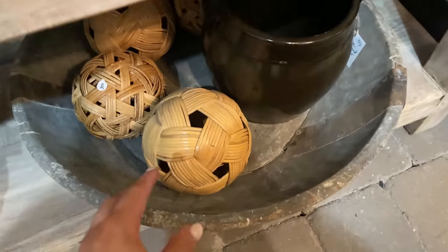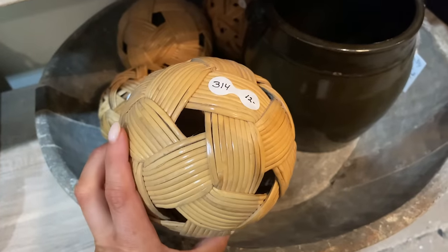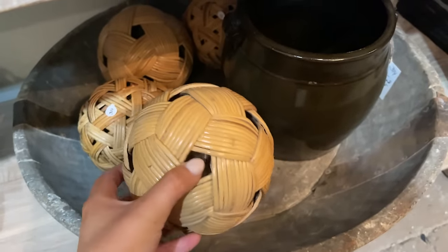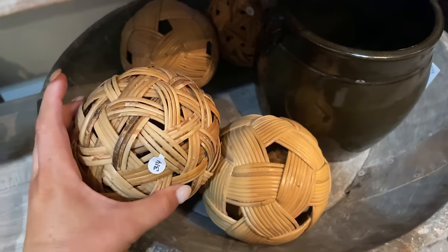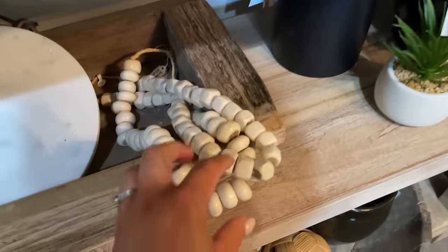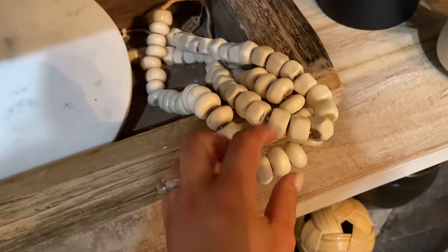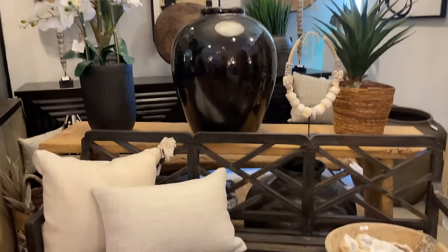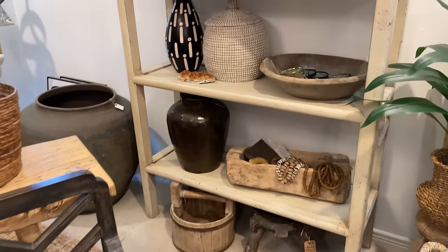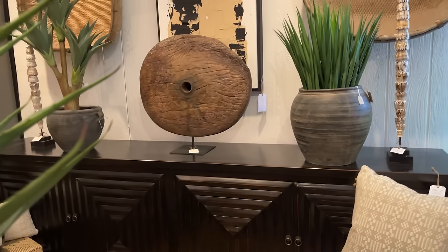Such good stuff. I kind of like these decorative balls. I haven't seen anything like this. $12. Wait, these are really cool. I like these. How pretty. I like the shape of these beads too. Very different. I think I have these exact same ones at home, but these are really cool too. This section has always spoken to me, and it's still speaking to me. There's such good stuff in this little section at Scottsdale Marketplace. Oh my gosh, it's just so beautiful.